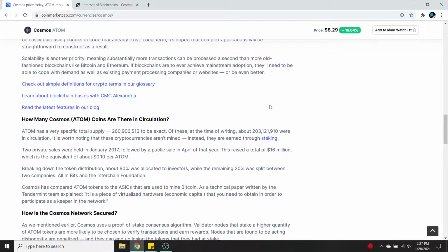Cosmos has compared atom tokens to the ASICs that are used to mine Bitcoin. As a technical paper written by the Tendermint team explained, it is a piece of virtualized hardware, economic capital, that you need to obtain in order to participate as a keeper in the network.